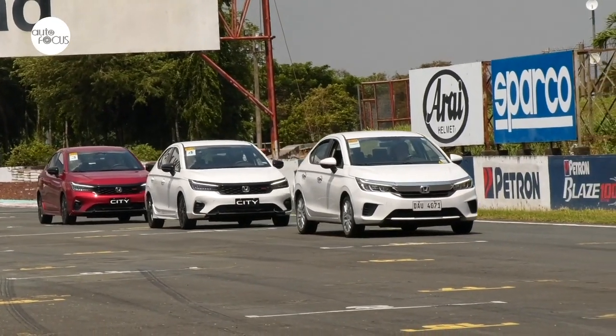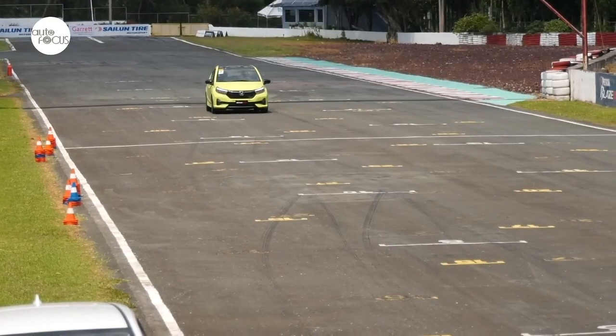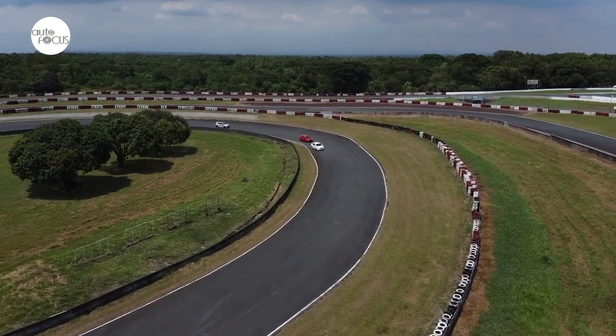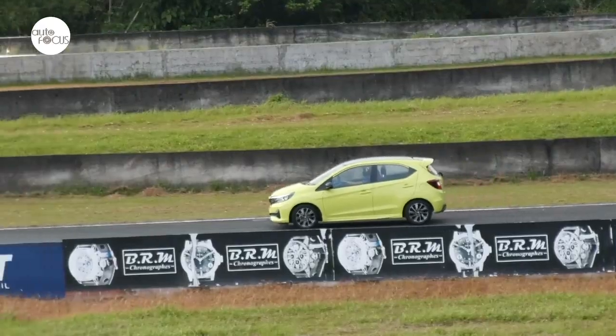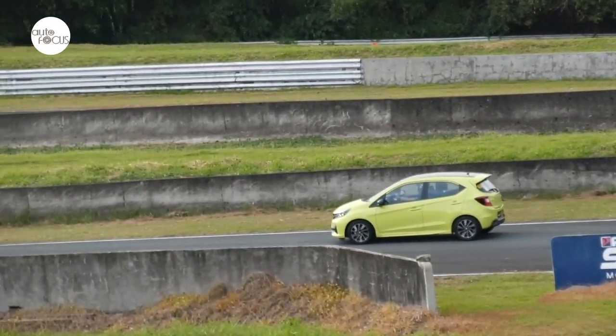We're in Batangas Racing Circuit, and last time we officially introduced the new Honda City and the new Honda Brio to the Philippine market. And today, a month after the official launch event, we are with our media partners for the new Honda City and the new Honda Brio media drive.